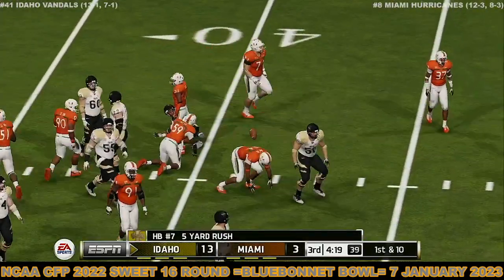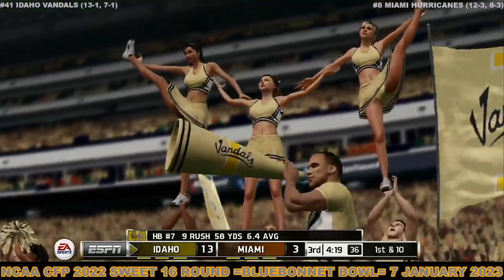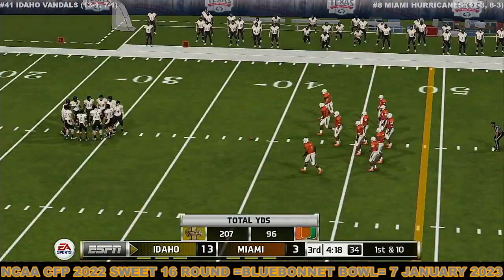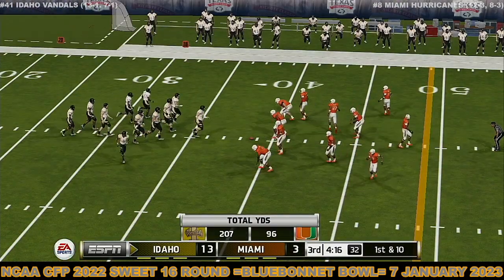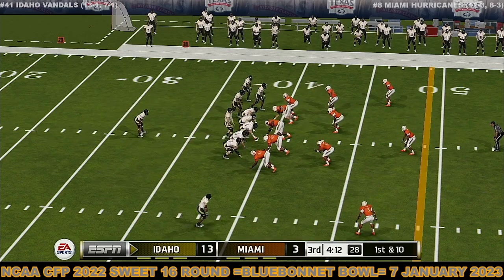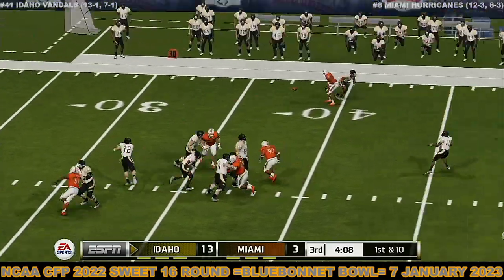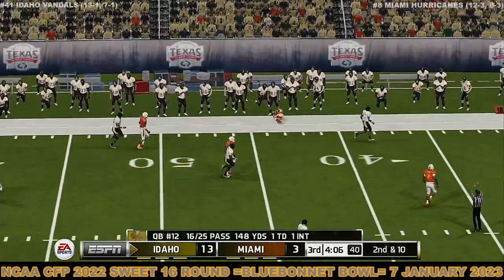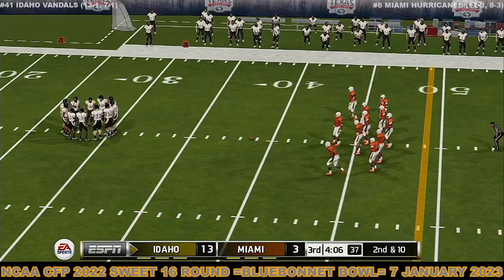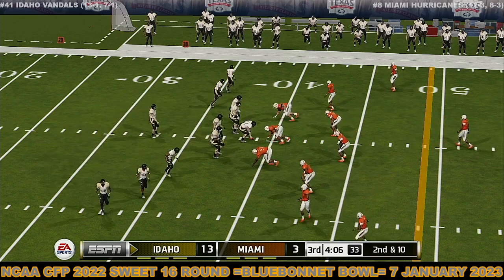Brought down after a nice run up the middle. That's good for a gain of 5 yards. That makes it first and 10 from their own 39-yard line. I don't know if this quarterback misread the defense or just made a poor decision, but that wasn't a pass he should have thrown. That makes it second and 10.